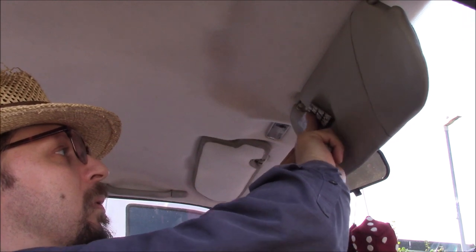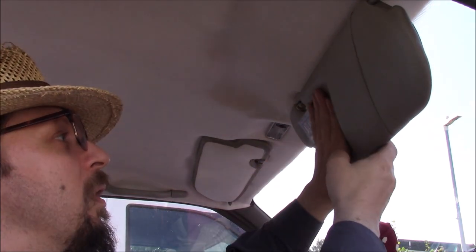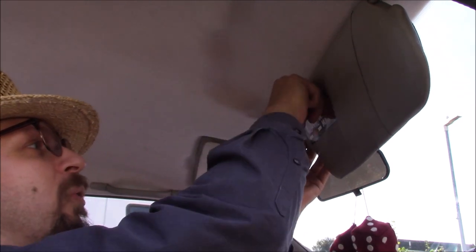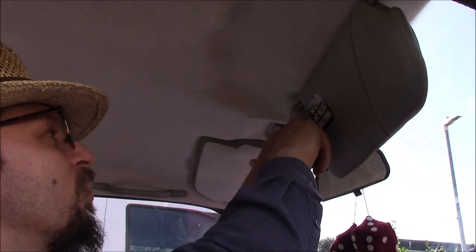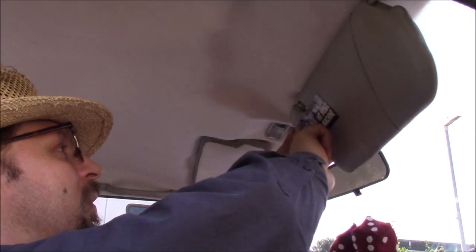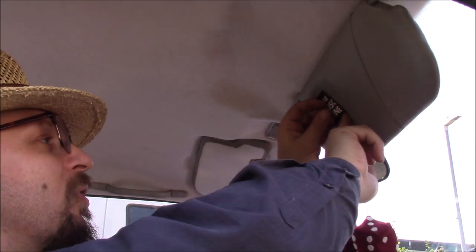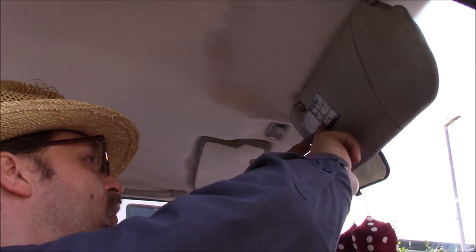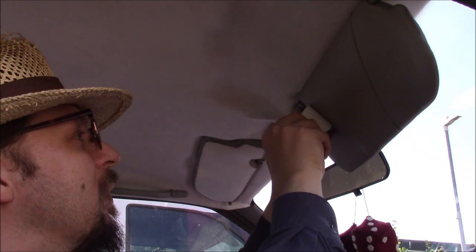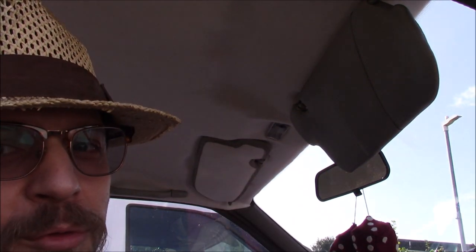And maybe the imaginary owner of this put this up here as a reminder for where their favourite station was and what preset to put it on. Let's go with that as a theory. That does not stick very well on there at all. Don't think that's going to work.